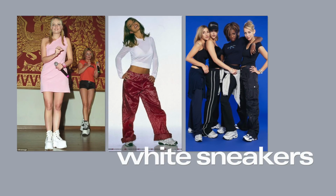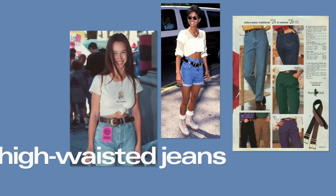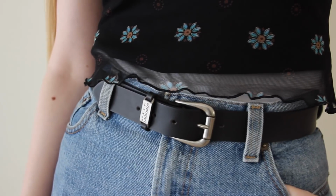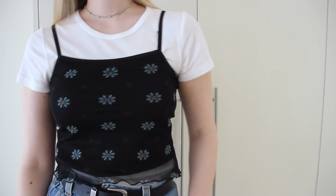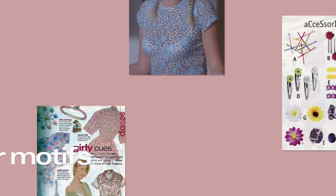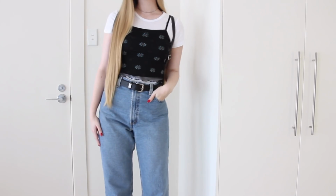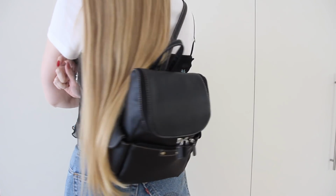We all know that super high-waisted jeans were a staple of the 90s, especially during the earlier years. For this look, I also mixed in some layering, another trend that has come back in full swing, with a white t-shirt under this cropped flower print tank top. Flower motifs were standard on accessories, swimwear, stationery, and pretty much anything else during the decade. As the jeans are the main feature of this look, I accompanied them with simple black accessories, including a belt, a contrast stitch backpack, platform sandals, and some oval sunnies.